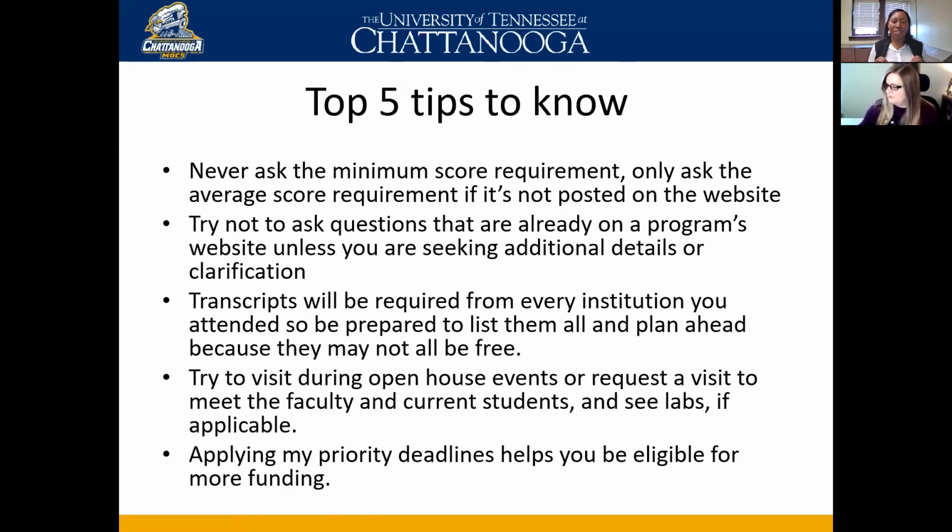Try your very best not to ask questions that are already on the program's website. I already discussed that when it's time to research faculty members, you should go to their bios and learn about them. It's also important to read the whole website, because some programs have an FAQ section. A lot of programs have so many different pages that they're going to know if the information you're asking for is already on their website.